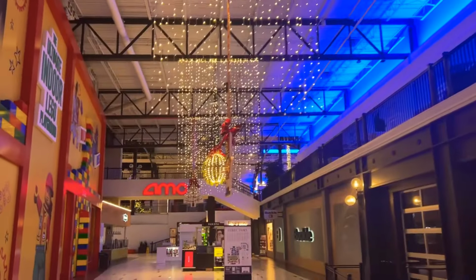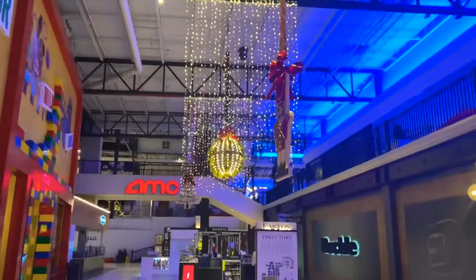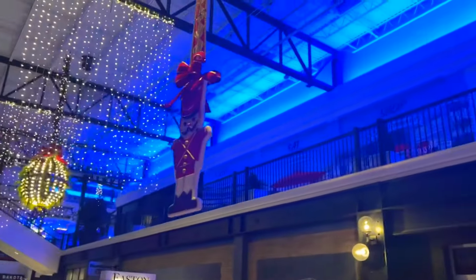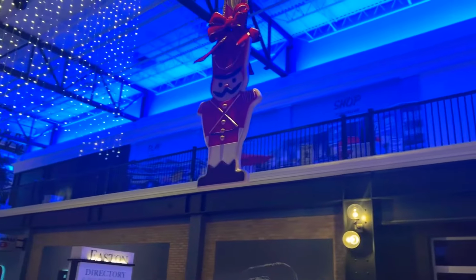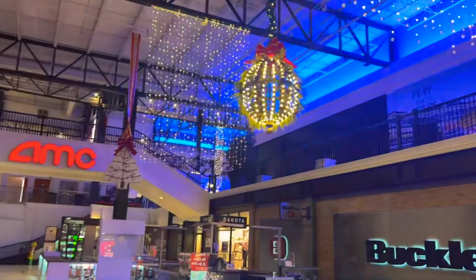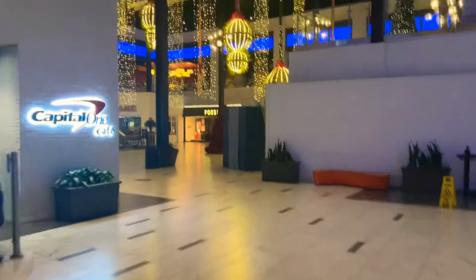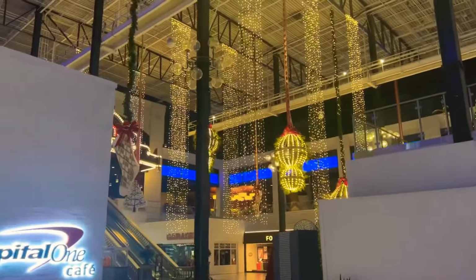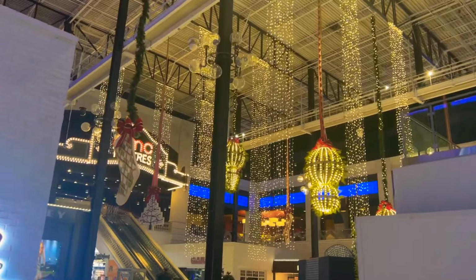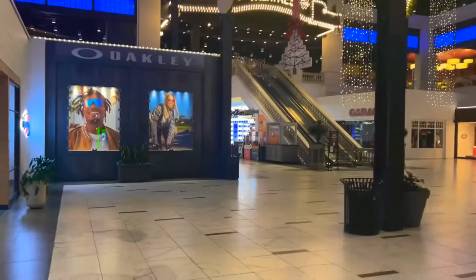Look at how beautiful the Christmas lights are. I think Easton does such a good job at decorating and really making it feel festive. Look at that little nutcracker. Absolutely beautiful. I absolutely love Easton. But as you can tell here, there is nobody open. There's nobody here. Even Cinnabon is closed. So yeah, I think Bath & Body Works is the only store that is open right now. But look at how beautiful it is, you guys. Oh, I just love Easton so much. There's AMC Theaters. Absolutely beautiful.